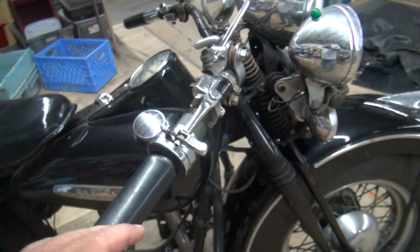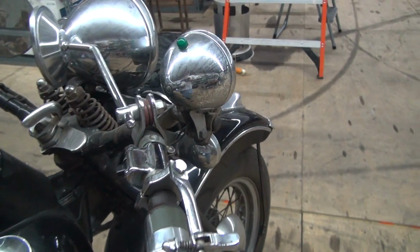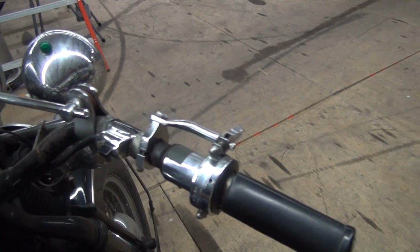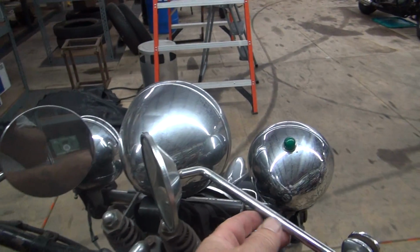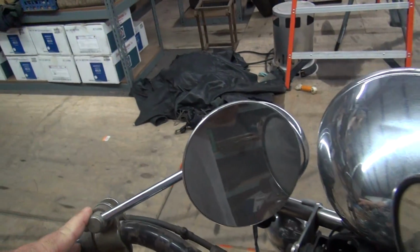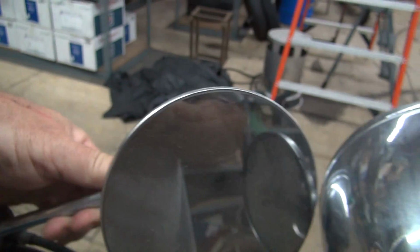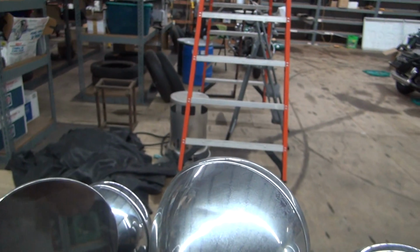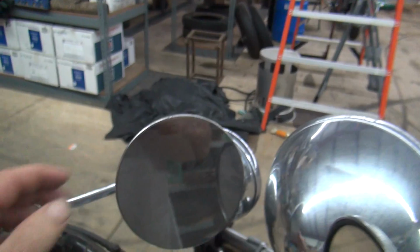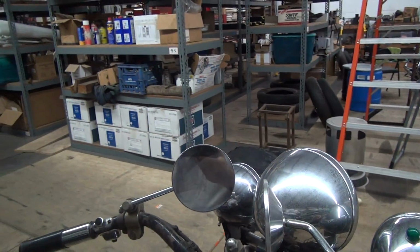This here is a throttle control, an aftermarket accessory from, I'm assuming, the 60s or 70s. I don't know if anybody's seen another one like it. I haven't. And it appears to have a 70s or 80s aftermarket mirror here and a 60s era mirror here. And I don't have the original Harley Davidson mirrors. No Harley Davidson marking on it anywhere. So this is an era aftermarket mirror from the 60s or 70s there.